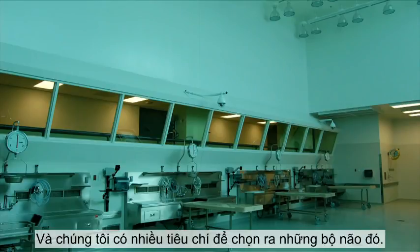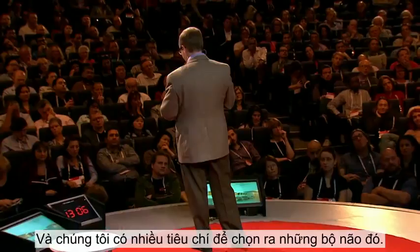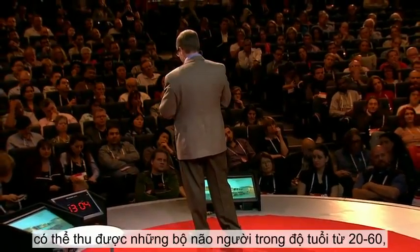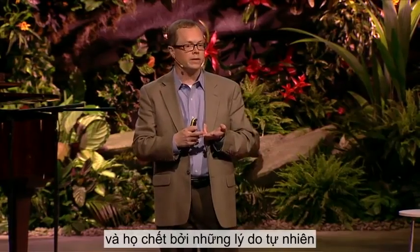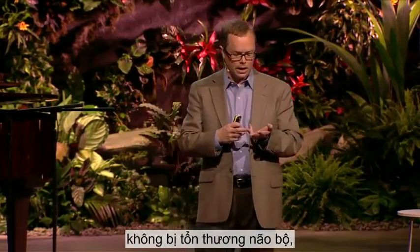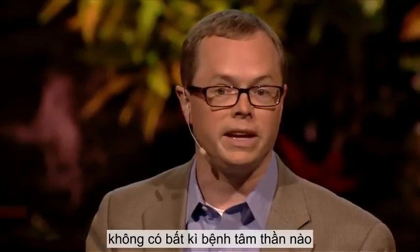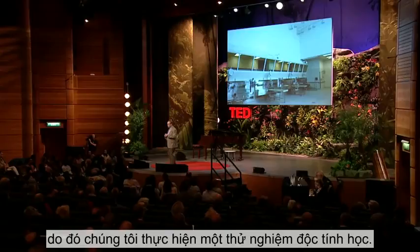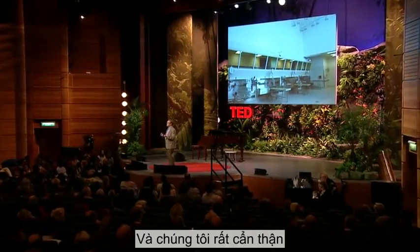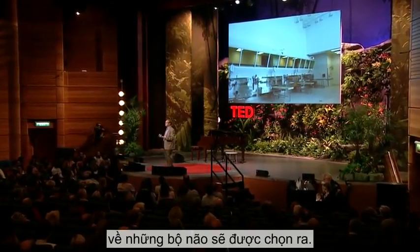There's a lot of criteria by which we're selecting these brains. We want to make sure that we have normal humans between the ages of 20 to 60. They died a somewhat natural death with no injury to the brain, no history of psychiatric disease, no drugs on board. We do a toxicology workup. And we're very careful about the brains that we do take.